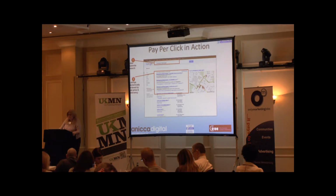Once the user sees the ads, something in the ad will normally attract their attention, and they'll click on that ad. Then when they click on that ad, the company that set up the account will effectively pay a cost per click.